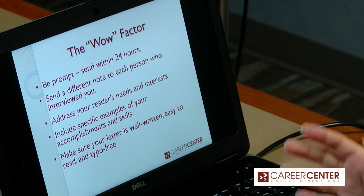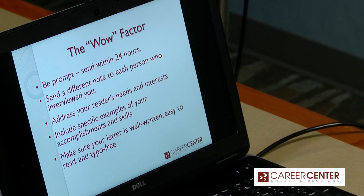You want to make sure your letter is well written, easy to read, and typo-free. As always, anything you're sending out into the job-seeking world needs to be professional and perfect. Typos are a major no-no. Giant walls of text are also a major no-no. A thank you note should be short.